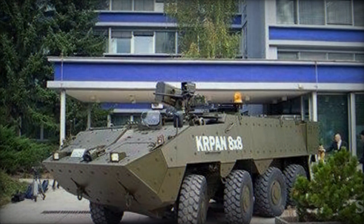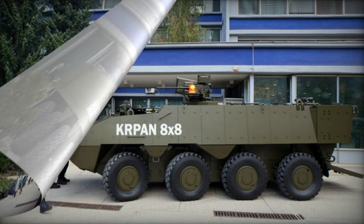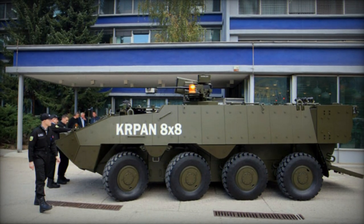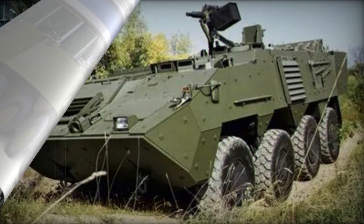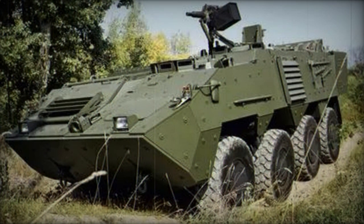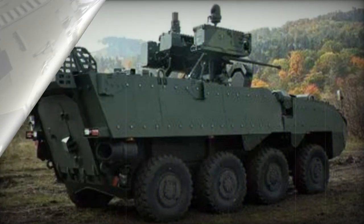The vehicle's run-flat tires and central tire inflation system are noteworthy, as its suspension and tires adapt automatically to varying terrain. Additionally, a self-recovery winch is integrated into the Krpan APC, which boasts amphibious capabilities with minimal preparation.